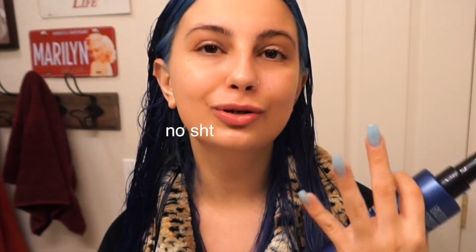So I'm now out of the shower. My hair isn't damp. I kind of let it air dry a little bit because I'm actually gonna blow dry my hair. You could actually use this on damp hair and then blow dry it. So I kind of want to see what it does. Plus this actually does smell really freaking good.